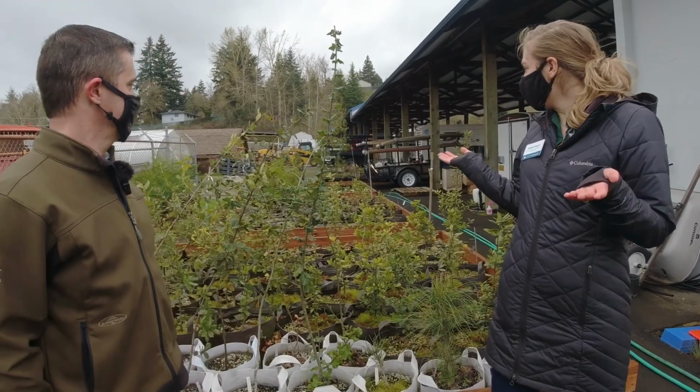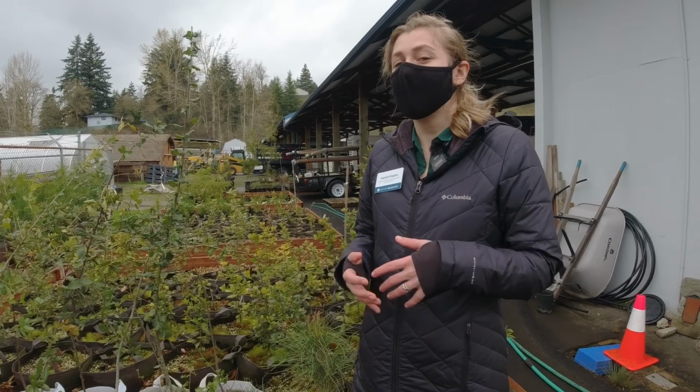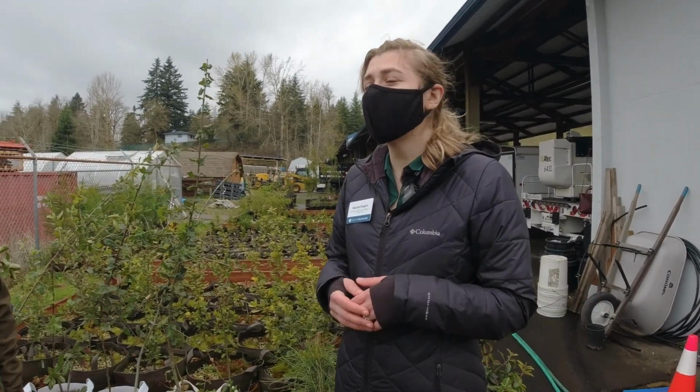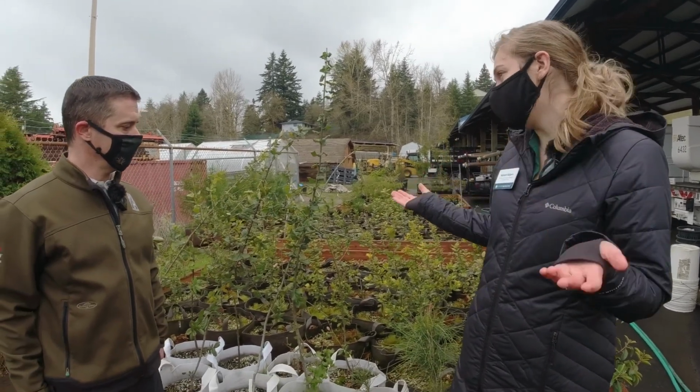So you can see here, we're at our Public Works facility, and this is actually where Julian does a lot of his work growing the trees that we're actually planting in the community. So Julian, can you tell us a little bit about this facility and kind of what you do here?